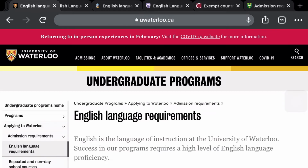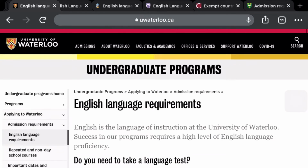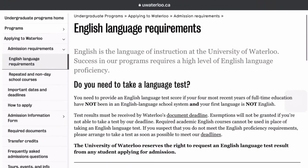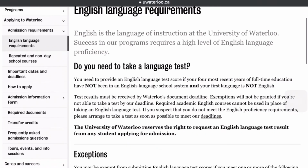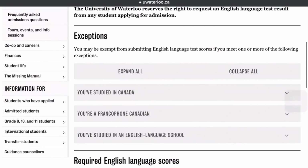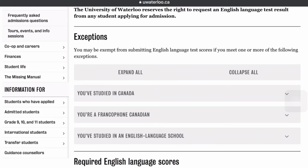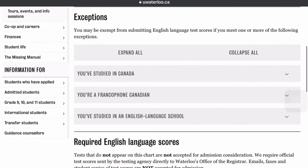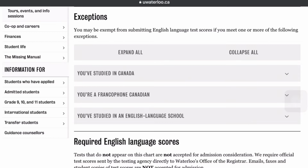The other on our list is Waterloo University in Canada. So you can see also English language requirement. You need to take the language test if you have not been in an English language school and your first language is not English. Exemptions, you can see you may be exempted by submitting English language test if you meet one or more of the following exceptions. Let's see.